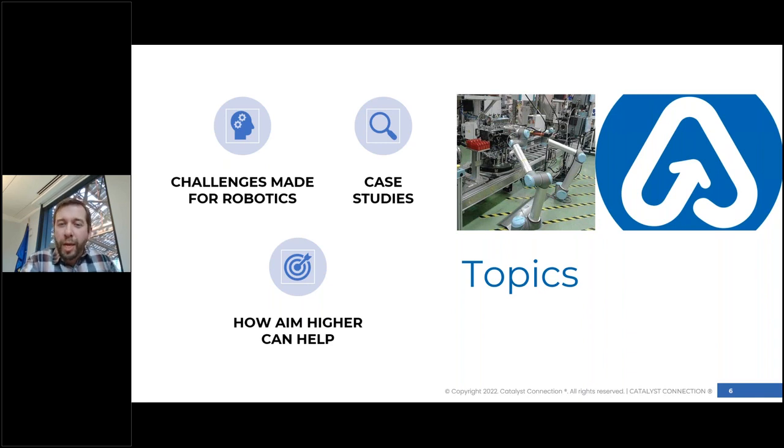We'll jump into a few case studies to tie it together. We'll see how typically it's a combination of challenges rather than one single challenge that justifies an implementation and really delivers value to a company with the implementation of robotics and technology. And then finally, we'll touch briefly on the AIM Higher Consortium and how we can help and how you can get engaged.